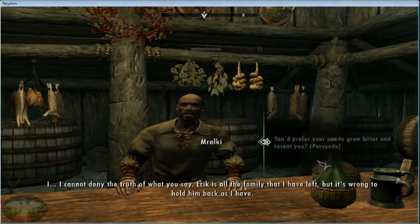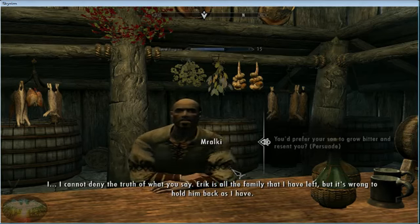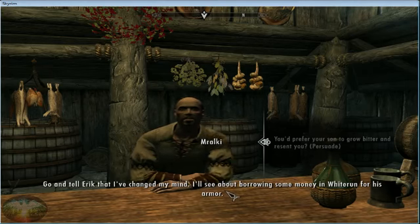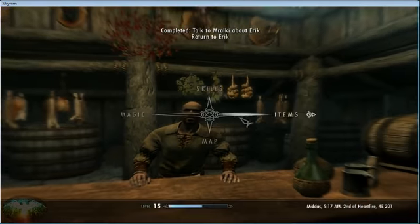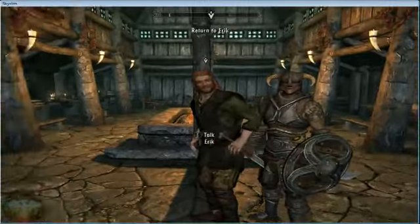Let's see if I can persuade him. I cannot deny the truth of what you say. Eric is all the family that I have left, but it's wrong to hold him back as I have. I won't tell Eric that I've changed my mind. I'll see about borrowing some money in Whiterun for his armor. There you go. That way I don't have to lose any money. How much money do I have, by the way? 2,000? It's just good to keep in mind.